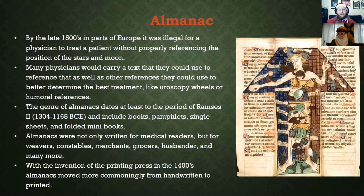And so physicians would carry a text with them that had references, kind of like your physician desk reference. And they would bring it with them, and they would use this to make star charts and stuff like that, as well as referencing the uroscopy wheels, or to look at which part of your body was ruled by which part. So the genre of almanac dates to the period of Ramses, which include books as pamphlets or single sheets or folded mini books. So almanac is a general term. The ones we focus on are medical.